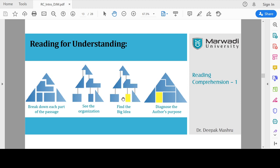Now I can find the big idea. As I told you, it can be in the beginning of the passage or in the end of the passage. So this is the main idea of the passage that I could find, right? Now I put it there again and look at the entire paragraph, highlighting the big idea of the author, right? And then I can diagnose what the author's purpose is, and that will help me. So one by one, we'll go through all these four parts so that we can be clear about what we intend to say in all this reading comprehension.